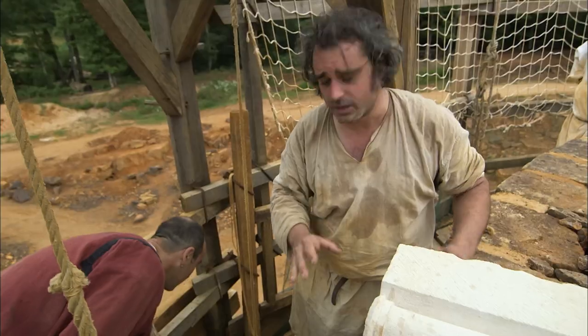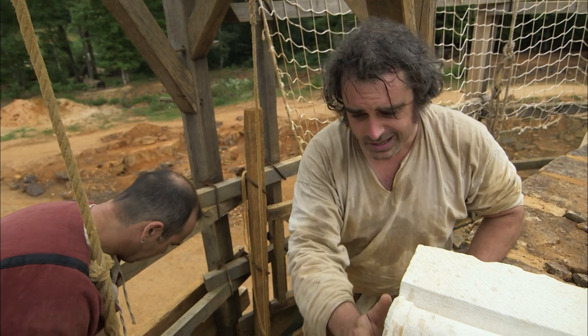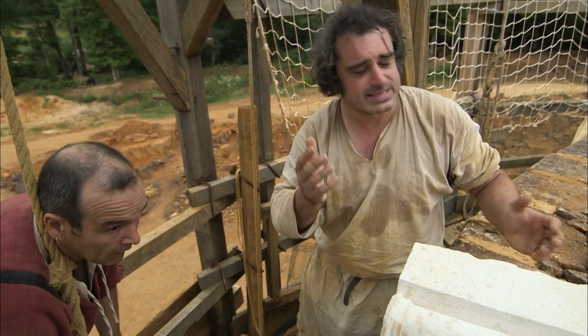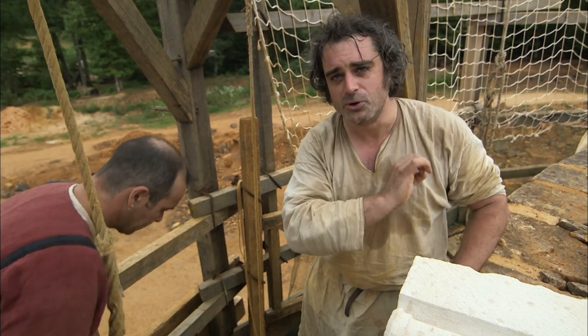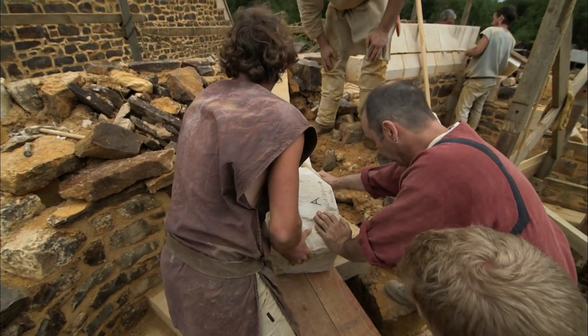I think out of everything that we've done here at Guédelon, I find this the most stressful because of the amount of work that's gone into this, and you get it wrong, and you crack that stone, that's it, you know. Well, not that's it, but that'll be forever in the record of Guédelon. Your mistake. The carving on the limestone blocks is incredibly delicate.